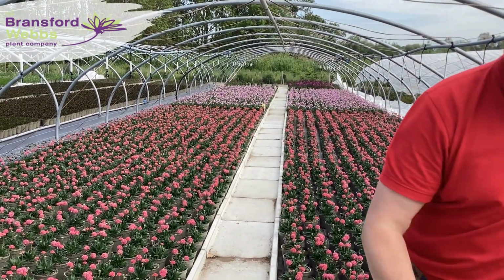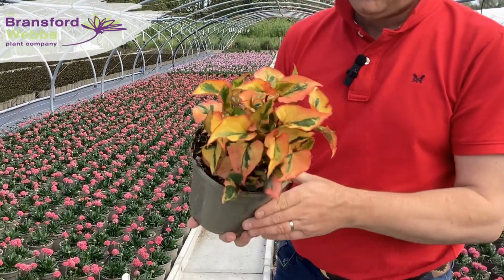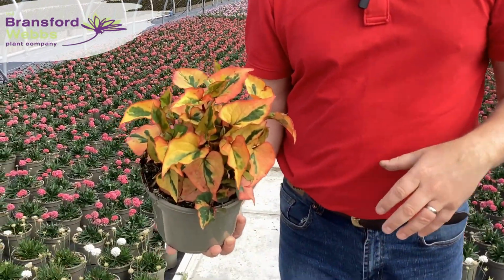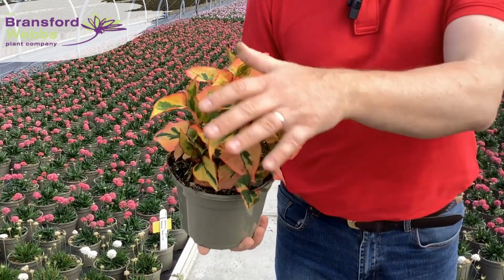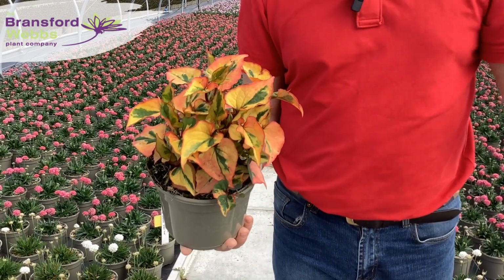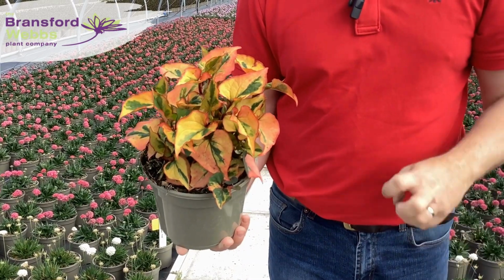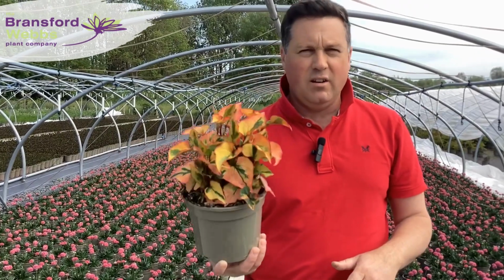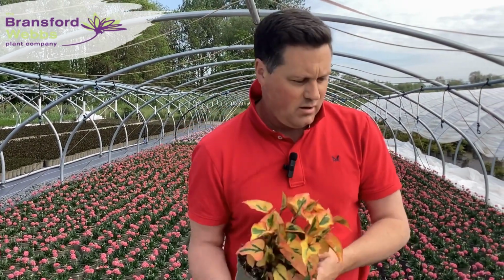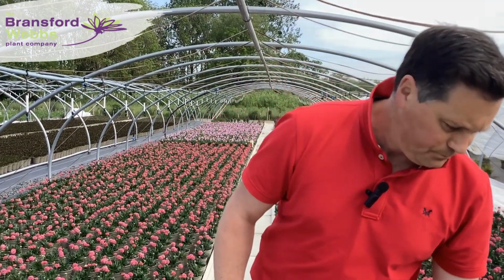Something for a bit of foliage interest now for next week, and this is Virginia Pied Piper. Again, en masse in a block on a bench end, it really stands out with that massive colour on there. I mean, you get your reds, your oranges, your yellows, your greens. It really stands out and really shines out, and just shows that you don't always need flower at this time of year. Foliage can give the power, the interest too.